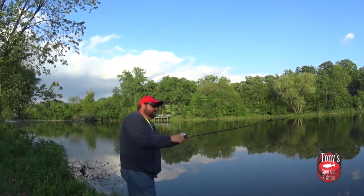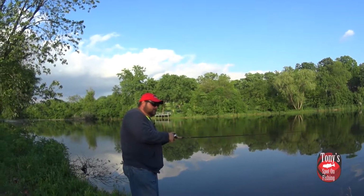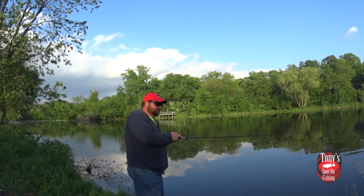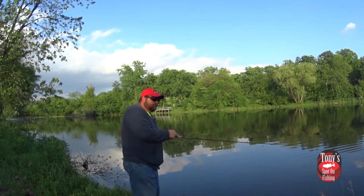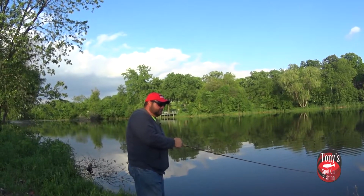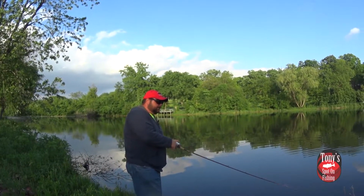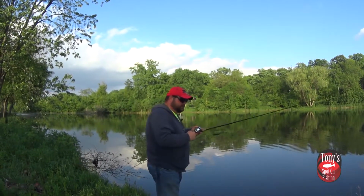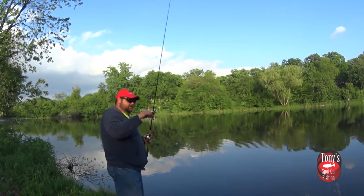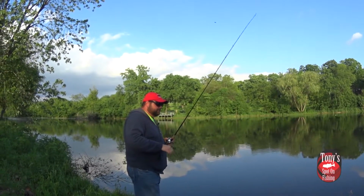Ate it right there in front of me. These fish are really feeding heavily on these bluegills right now, and that's their main forage base out here. They're eating bluegills and sunfish and stuff like that. I want a shot at that one I just missed there, because that was a much better fish.